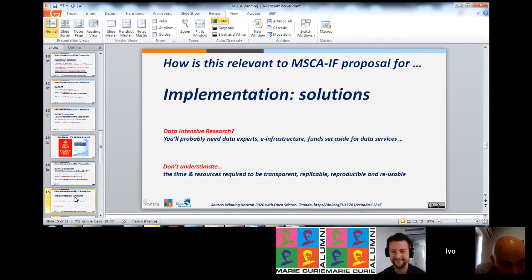The take-home messages are that if you are in data-intensive research, that's going to require some intensive resources and time. So don't underestimate what it takes to write the metadata, to publish your negative results, to make your code reusable by somebody who doesn't work in your group. So the evaluators will punish you if you're a little bit naive and you promise a lot of openness, but you don't put the resources behind it. So do be aware of that. And in most institutions, people, libraries, and research support staff can advise you on how you do that credibly.